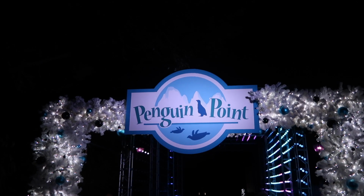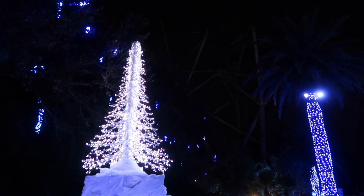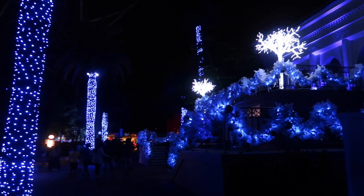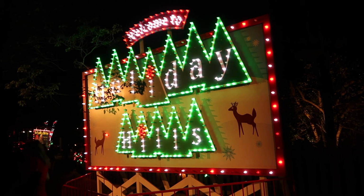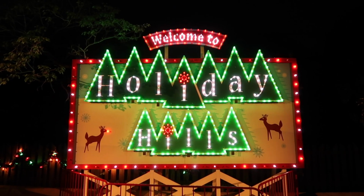And that was Penguin Point. The Christmas decorations over by the Moroccan Palace are very vibrant, mostly blue and white colors. Holiday Hills looks spectacular when it's all lit up at night. Wow, we're gonna head in.